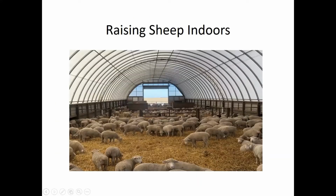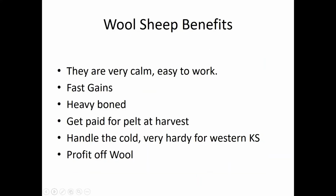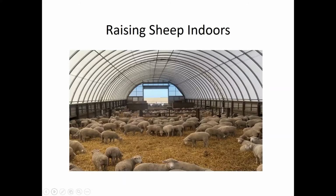And I guess they seem like they really handle the cold really well. One thing, we're in western Kansas where the wind blows. I've kind of taken my sheep, as you see in this next picture, I raise them pretty much indoors.